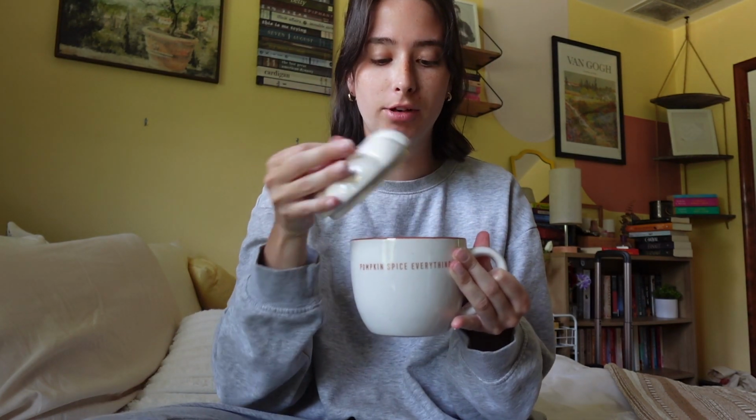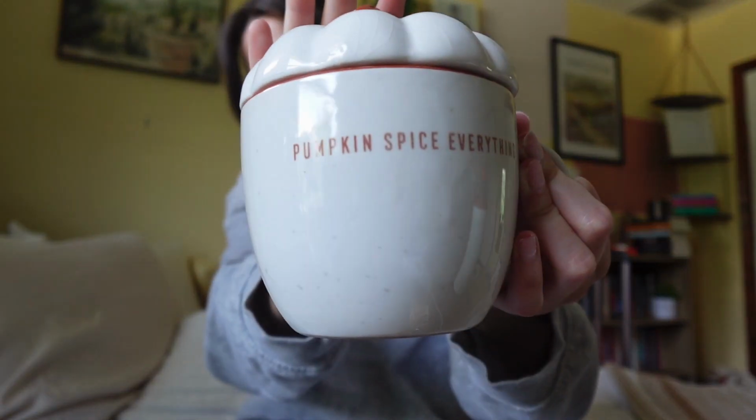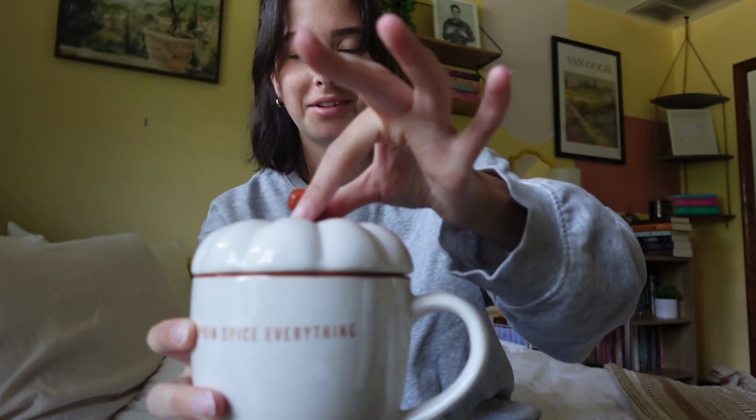Okay, we are spending Friday morning with a cup of the best coffee I think that's ever been created. This is caramel pecan roll, and I have it in my little pumpkin mug. This is pumpkin spice everything, and it's like a little pumpkin lid. How cute is that? I'm going to try to finish up To Kill a Kingdom right now.